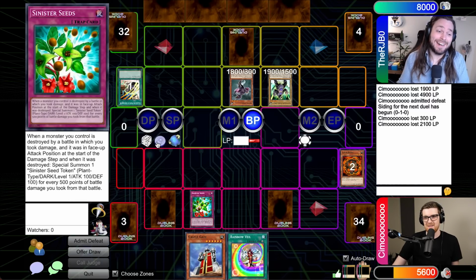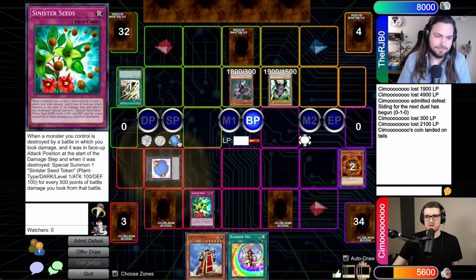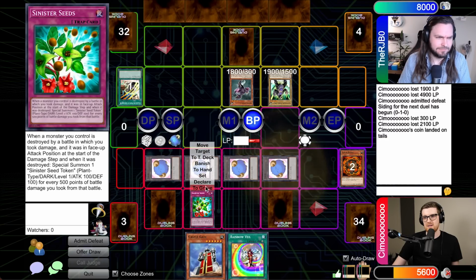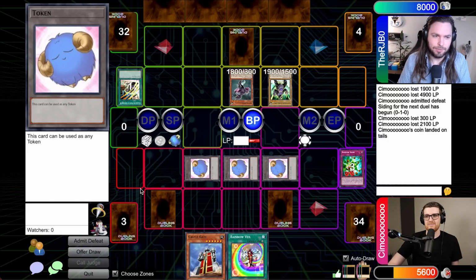That's a lot of tokens. It's a lot of tokens. So we're going to get all these bad boys out here. They are 100 attack and defense. And I'm assuming you're going to kill one off with it. I am indeed going to attack one of your tokens.